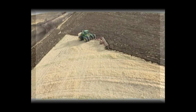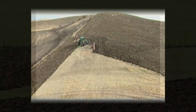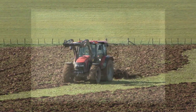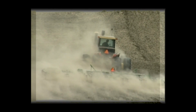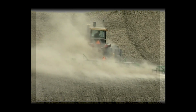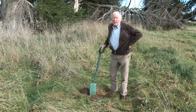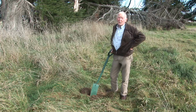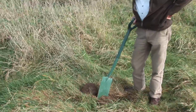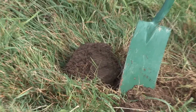On the other hand, cultivation does everything unnatural by burying the residues first, or removing them altogether by baling, burning, or feeding to livestock. Nor does burying crop residue by cultivation improve soil organic matter, as many people believe. The act of cultivation releases more carbon into the atmosphere than is gained from the residue being buried. The net result is that the organic matter in the soil gradually reduces until such time as the soil is virtually carbon-free.